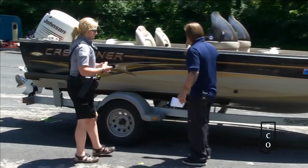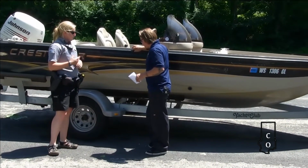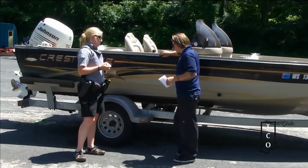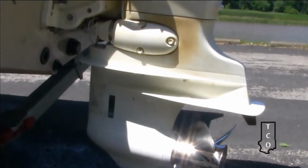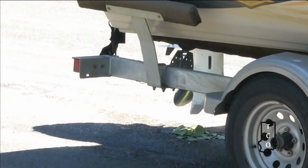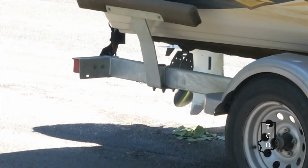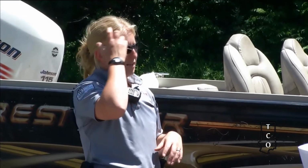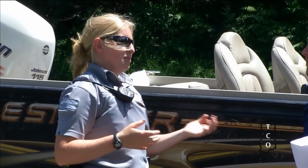Make sure that there is nothing on there. And if you do find any vegetation or maybe some say zebra mussels or other aquatic animal that's been attached or stuck on your boat or gear, you want to make sure you remove that before you leave the landing. It's not something that you can wait till you get home to do. You have to do it before you leave the landing. Make sure you pull that off.